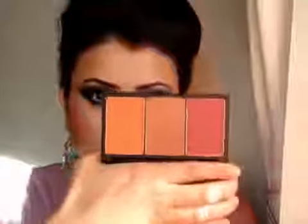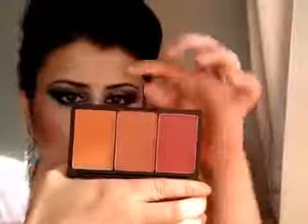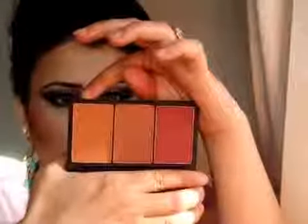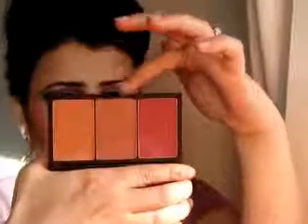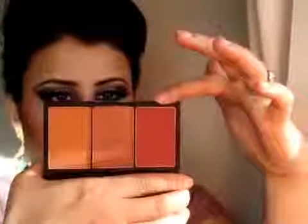Next is called Sugar, and this is one of the deeper colored palettes, and it's perfect for fall and winter. This one is called Turbinado, this one's called Muscovado, and this is called Demerara. These names are so hard to pronounce.